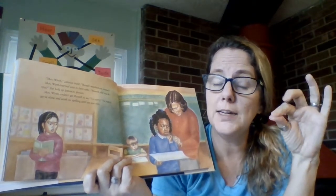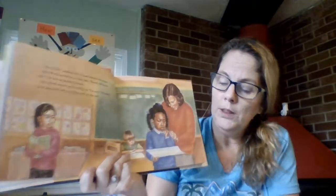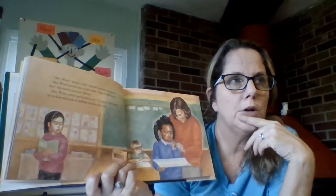Usually if one person gets upset and doesn't take a breath and calm down, then the other person might get upset too. You have to learn to use those tools and calm down. So let's see, what did Russell do with that blue marker?